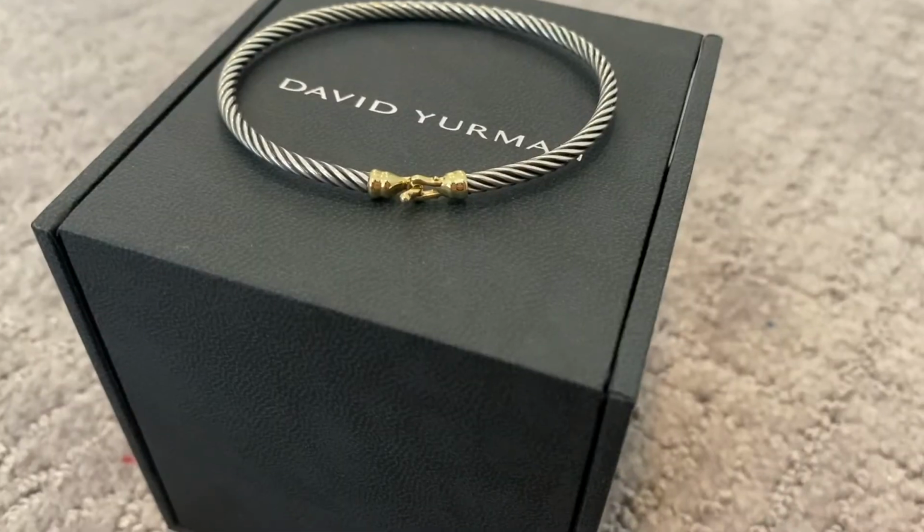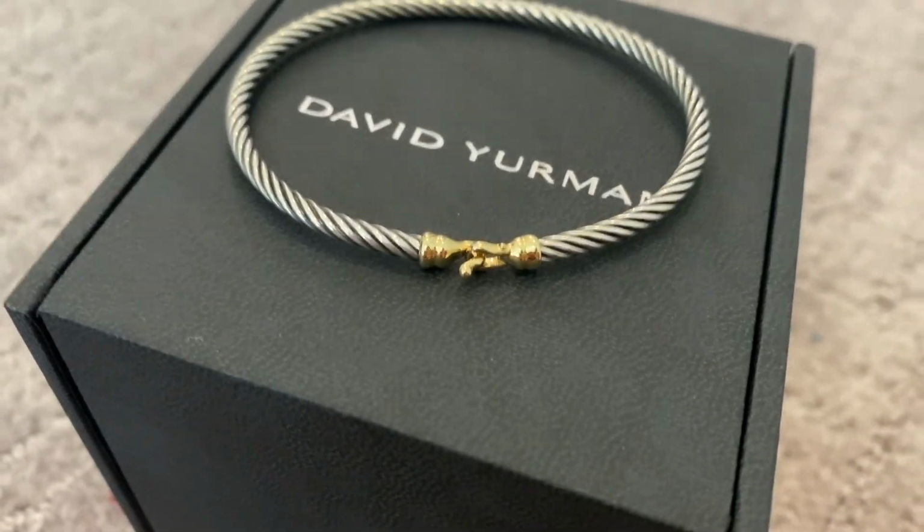So this one is just so stunning. Let me go ahead and take it out of here. It's basically sterling silver all around, and then it does have this gold clasp here in the center, which I thought really just completes the whole bracelet all together. It's very subtle, but it's very nice and very classic in my opinion. I really just love this one.